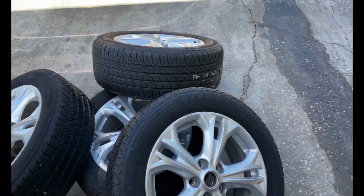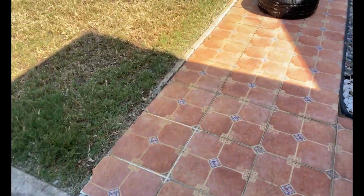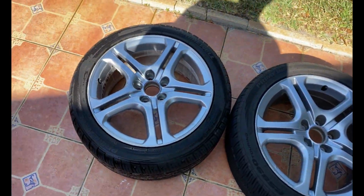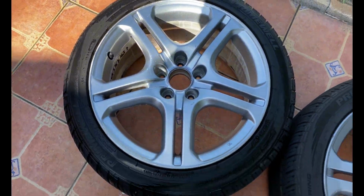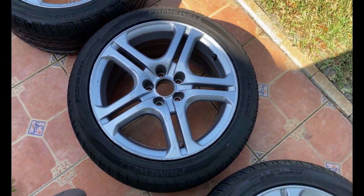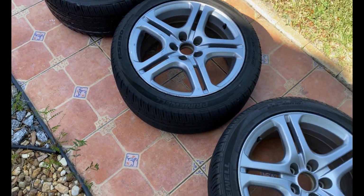So they came out very, very nice. And then the A-spec wheels are over here, sitting in the sun, drying up. They didn't clean up as well on the inside, but I plan on getting these painted at some point anyways, so I really wasn't too worried about it. I just wanted to get all the dirt and the brake dust and the axle grease off one of them.